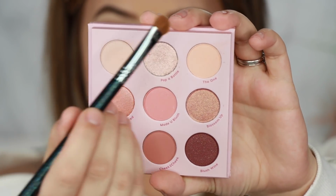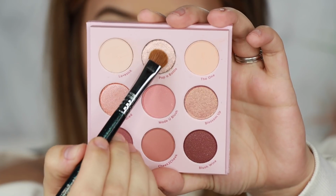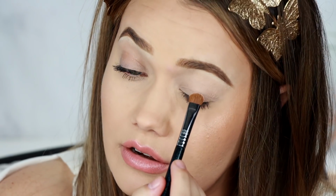The next shade we are swatching is Pop a Bottle right here. Oh, you know what? I think this is more of the Super Shocky formula, but I'll go ahead and use what I have on my brush now, and then we might need to switch it up and use the finger, because that just works best. Yeah, let's switch to finger. It's not really going on with the brush.